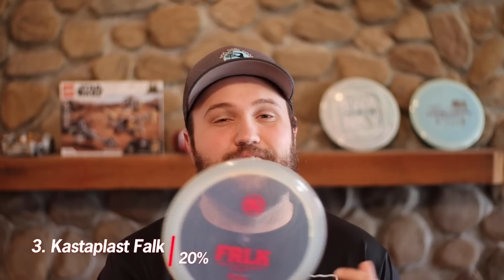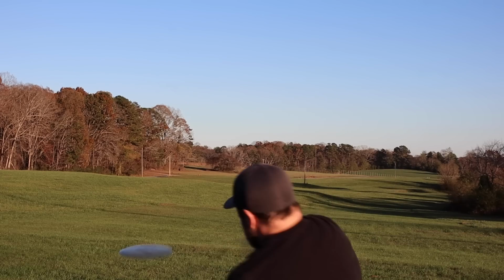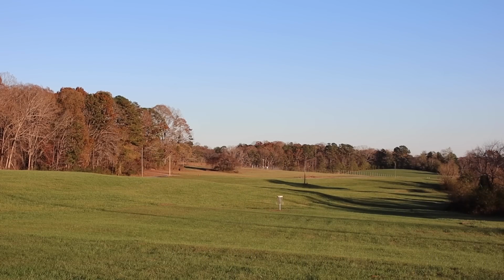Coming in at number 3 with 20% of the vote, we have the Castaplast Falk. If you're a big Castaplast thrower, you already know and love this disc, and you might be saying, this is not an underrated disc, everyone loves this disc already. But Castaplast is still growing. It's growing rapidly, but it is still technically one of the smaller companies out there. I personally run into a lot of people who have never heard of this disc, which is a shame. It is absolutely my favorite disc out of the Castaplast lineup.